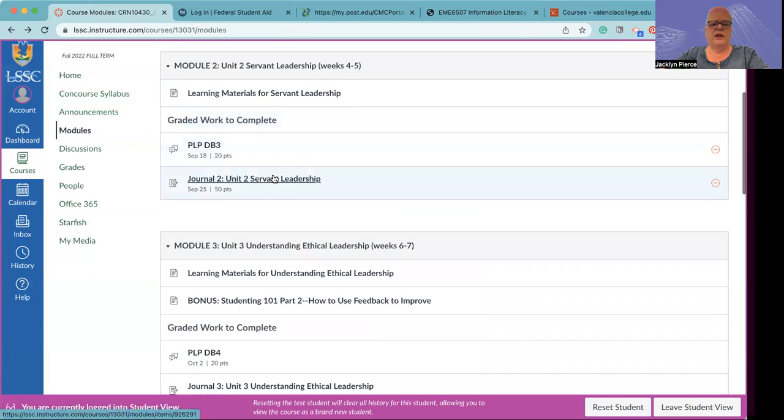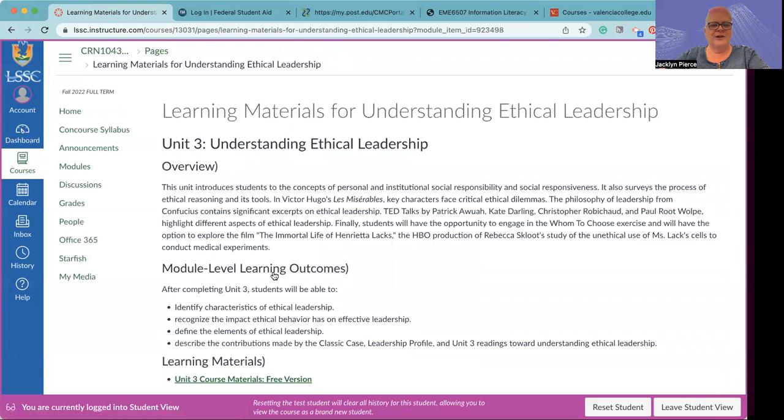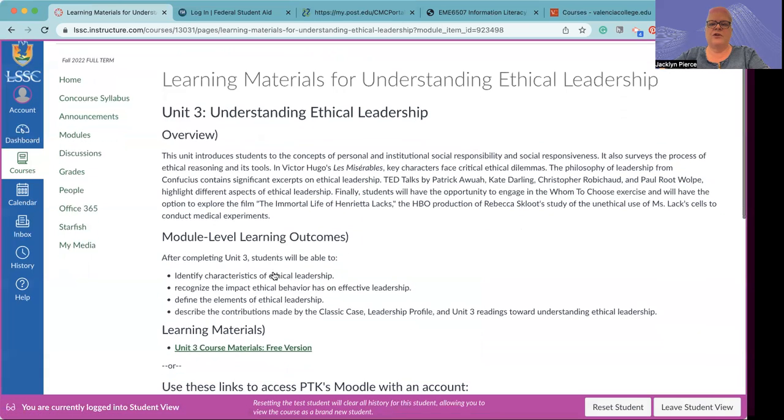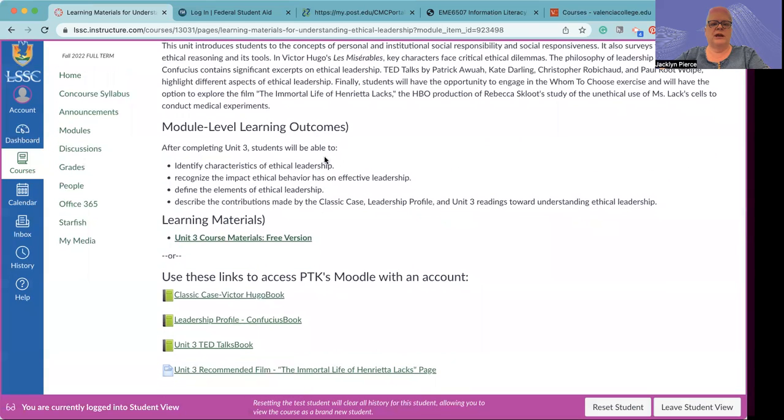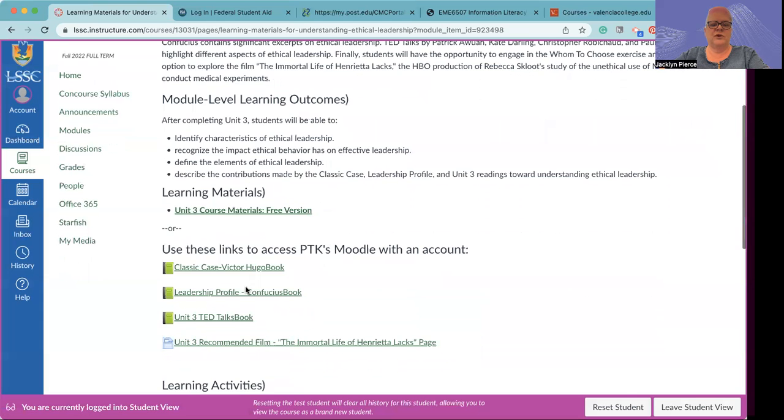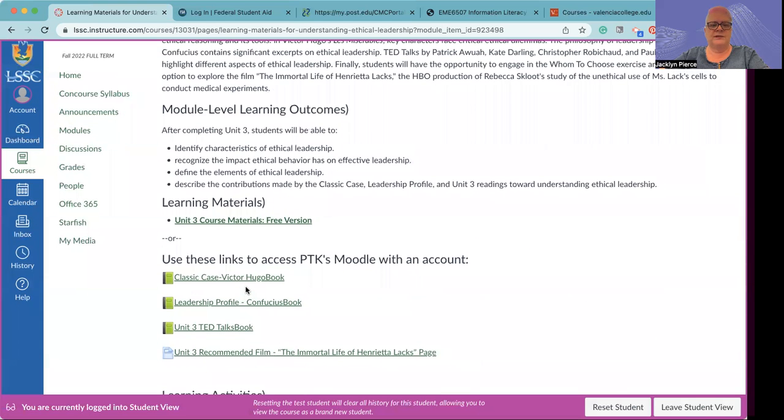So the learning materials for our normal scheduled programming are in the learning materials for understanding ethical leadership. And as usual, of course, there's an overview that lists what we're going to be looking at. You've got your outcomes for what you are going to be able to do by the end of this unit. And then, of course, you've got the 2 versions of the resources, the learning materials, the free version and the links to the PTK Moodle.